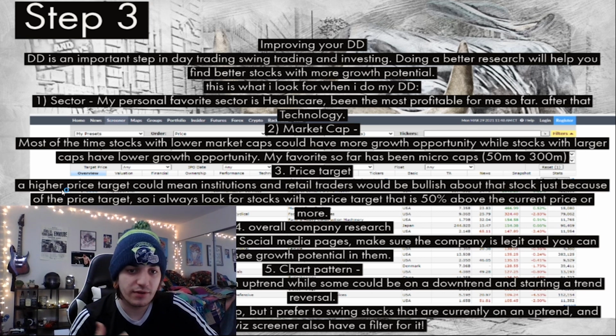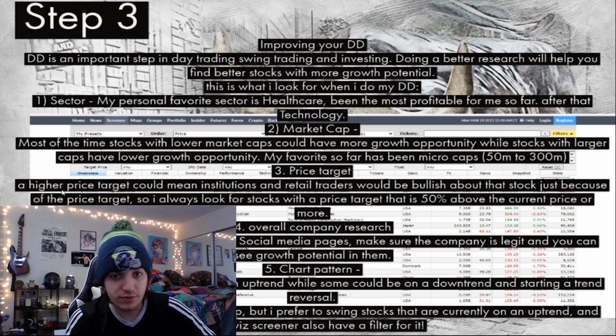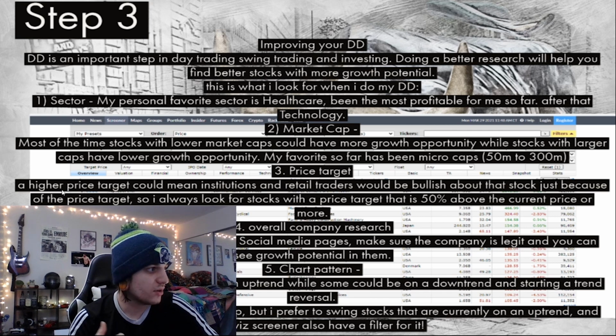Another important factor for due diligence is the market cap. So most of the time, stocks with lower market caps would have more growth opportunity, while stocks with larger caps have lower growth opportunity. So my favorite so far, and I already talked about it, is micro caps. Nano caps are also good, under 50 million, as long as the company is legit.